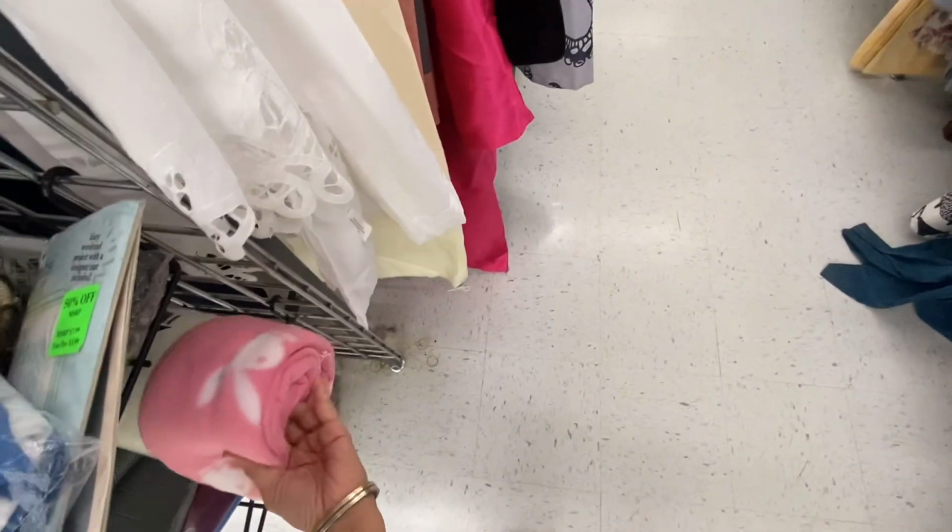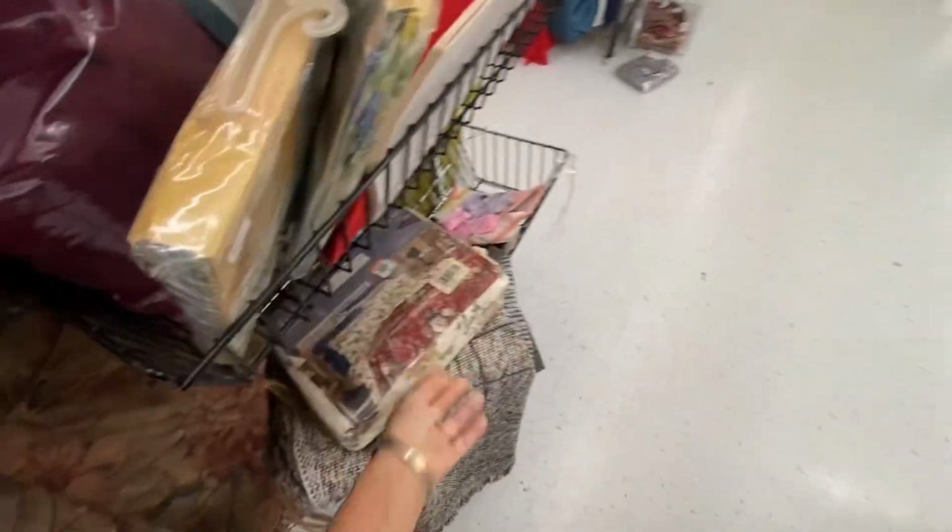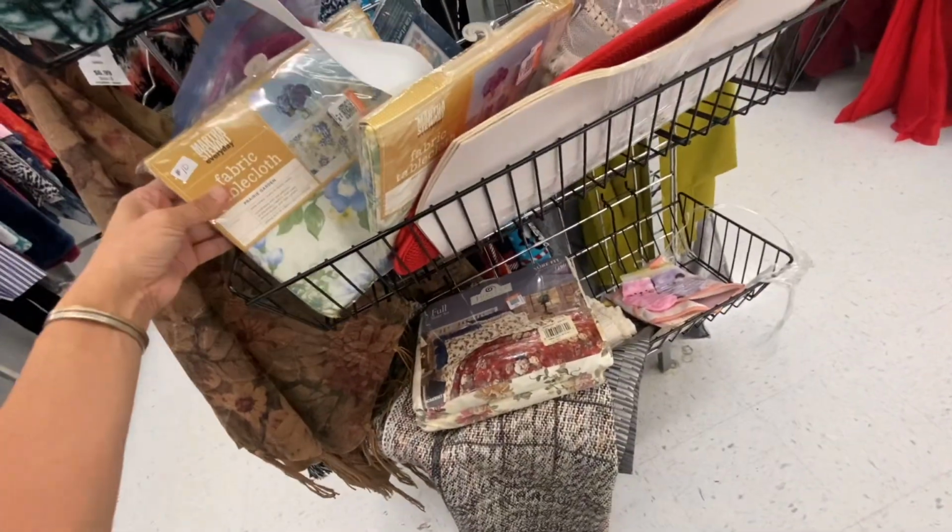These are only $15 and they have it priced at $6, so we're not gonna mess with that. Chipotle. The outer package of that feels gross.